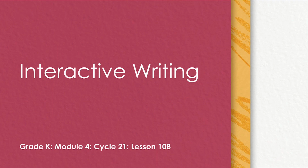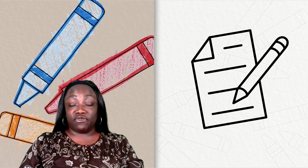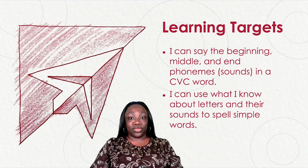Today, our focus will be interactive writing. Materials. The only materials that you will need for today's lesson is a piece of paper and pencil. We have two learning targets for today's lesson. The first learning target says, I can say the beginning, middle, and end phonemes in a CVC word. The second learning target says, I can use what I know about letters and their sounds to spell simple words.